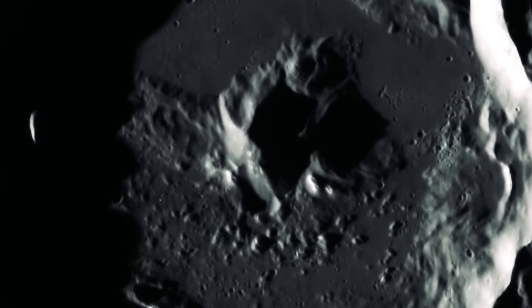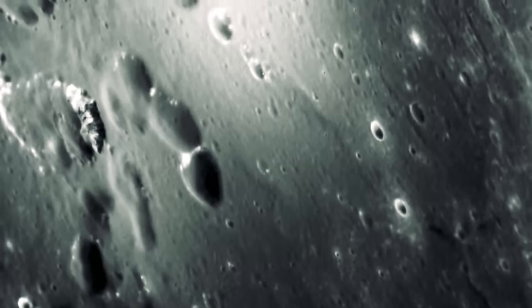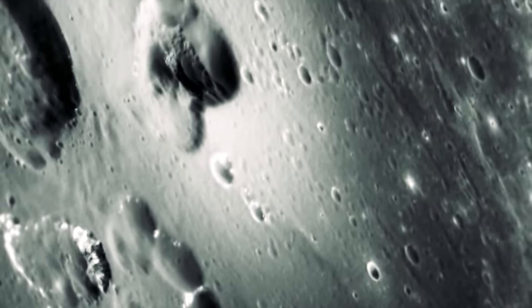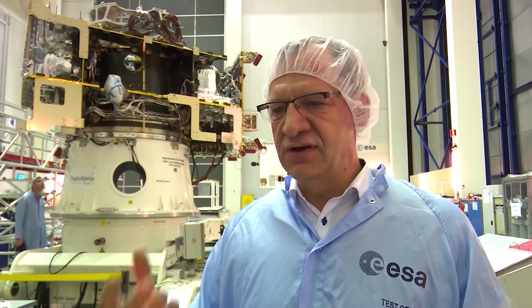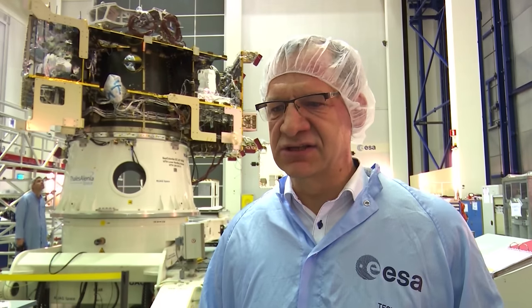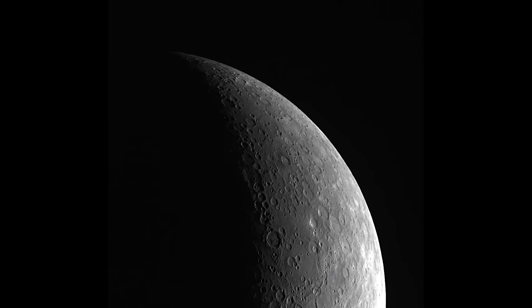One of the special things about Mercury is that it's the only planet besides Earth that has a magnetic dipole field. We would like to understand how the magnetic field around Mercury is interacting with the Sun. That's very important for us, because then we can learn how the Earth's magnetic field is interacting with the Sun. We have a lot of satellites around Earth which are affected by the solar wind and the interaction. So if we can get some clues about processes on Mercury, we can learn for Earth.